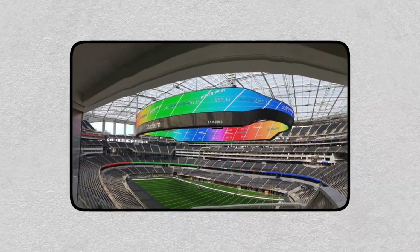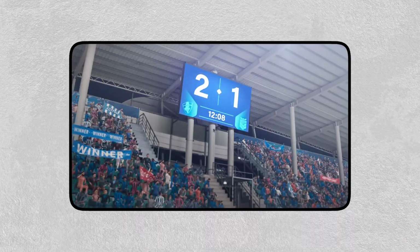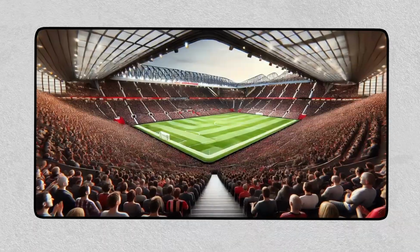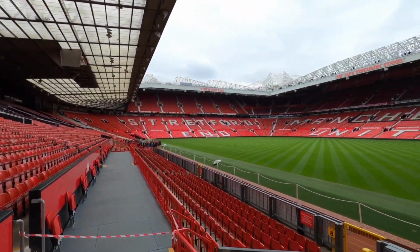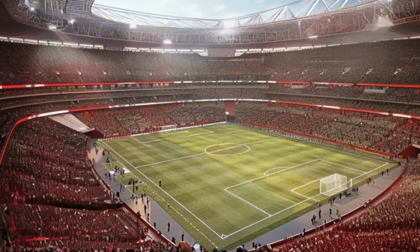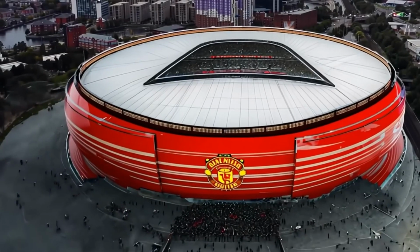The plan is to include cutting-edge technology, massive screens, and some of the best hospitality areas in football. Unlike Old Trafford, where fans complain about tight legroom, the new stadium promises more comfortable seating, better sightlines, and improved accessibility for disabled fans. It's a step into the future, leaving behind the crumbling relic of the past.